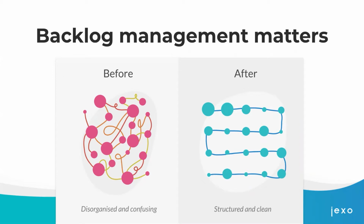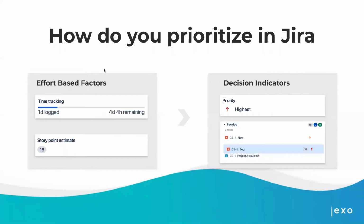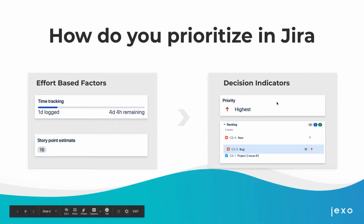Moving on from this, how do you currently prioritize in Jira? I've put on the board some components that might look familiar to people in the call. Basically, in Jira, you have two main approaches to prioritization. That is the priority field, in terms of decision indicators, and also the ability to rank your board or your backlog. We all know about this because this is how we usually start prioritizing our work. These are usually decision indicators, but in Jira, you come to these decision indicators through factors that help you make this decision.